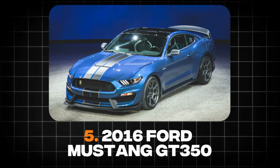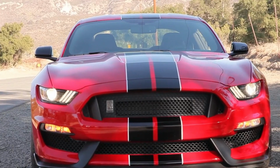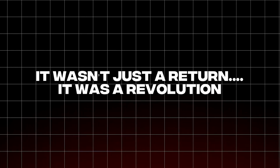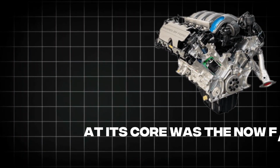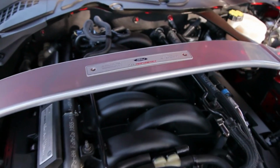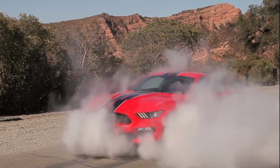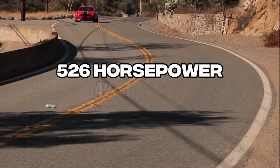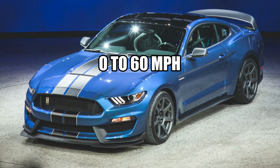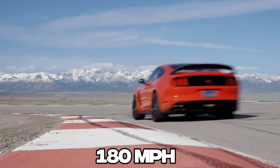Number 5. The 2016 Ford Mustang GT350. When the GT350 badge made its comeback in 2016, it wasn't just a return, it was a revolution. At its core was the now famous 5.2-liter V8 Voodoo engine. It's naturally aspirated, meaning no turbos or superchargers, yet it pushes out an impressive 526 horsepower and 429 pound-feet of torque. This beast could hit 0 to 60 miles per hour in about 4 seconds and push towards a top speed of nearly 180 miles per hour.